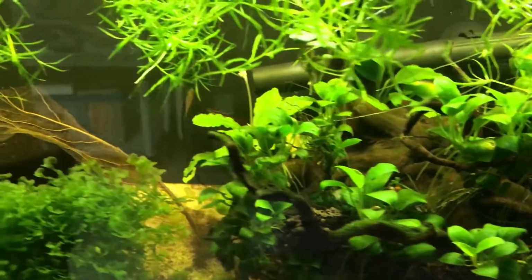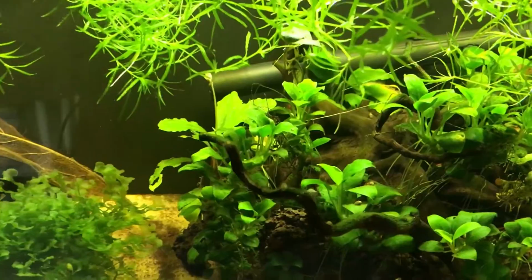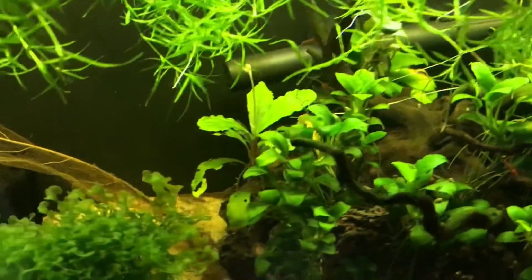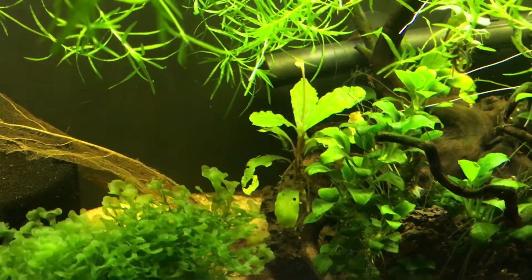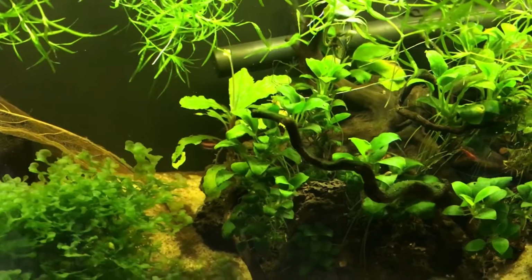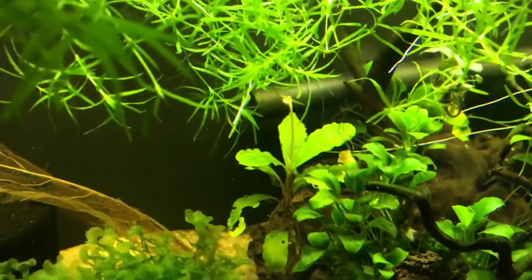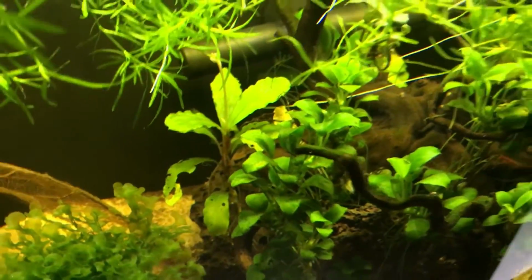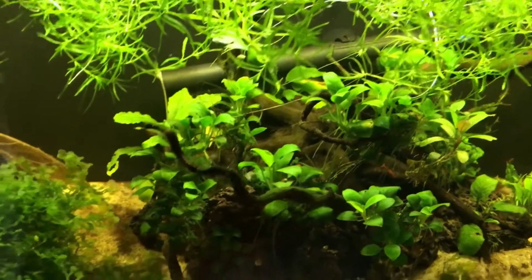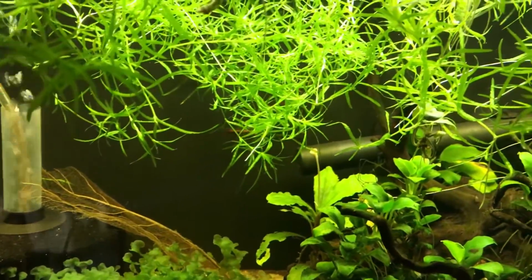I just saw them back there shaking and baking next to each other, so I wonder if they're spawning down by the roots of some of those plants back there. I can't really see, but I did see them up in the Java or the guppy grass, as well as down in the subwasser tank doing that. And I think there's a piece of Bucephalandra back there, and then some roots of this Anubias here. They might be down in the roots of those plants, but they are definitely spawning.